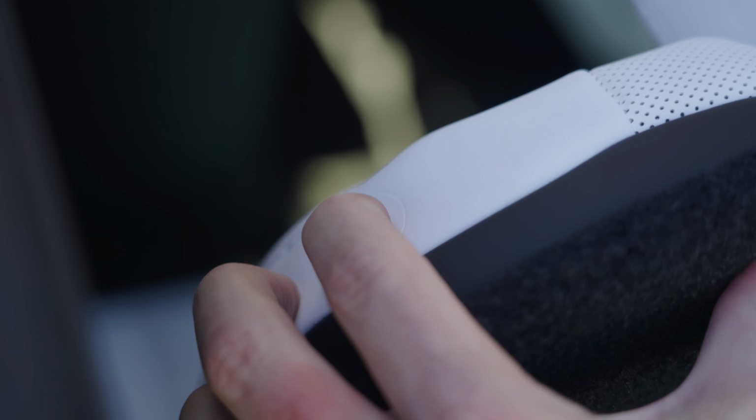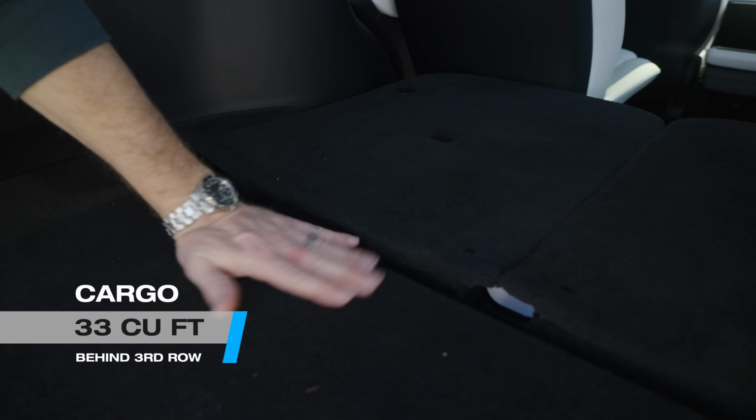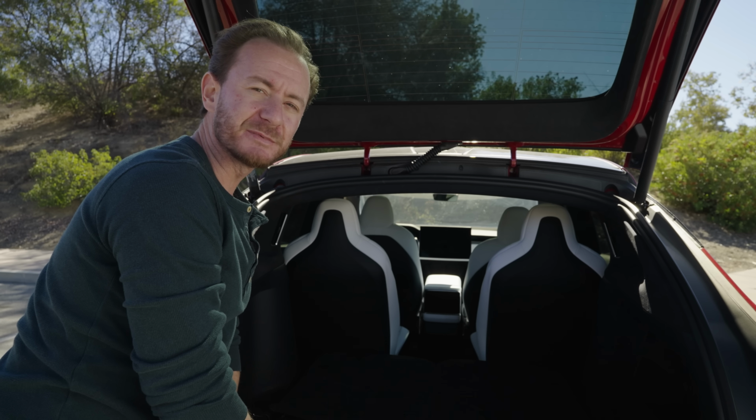To fold down the third row seats, you push this button up here, and then you do have to push them down. That creates more space. Because we got the captain's chairs, those do not fold down, so that doesn't turn into usable space.